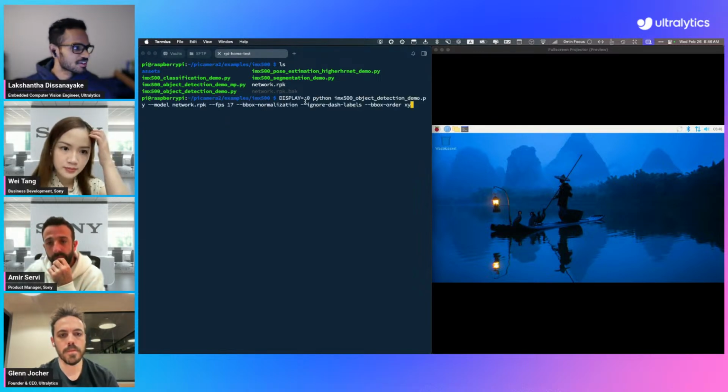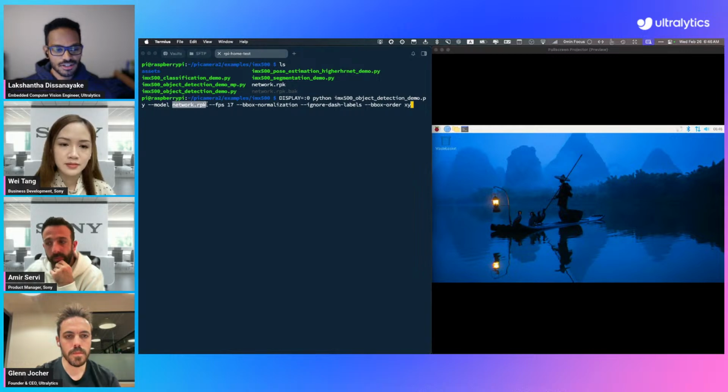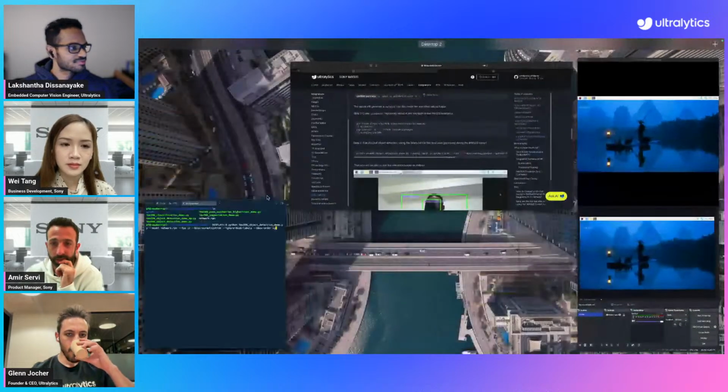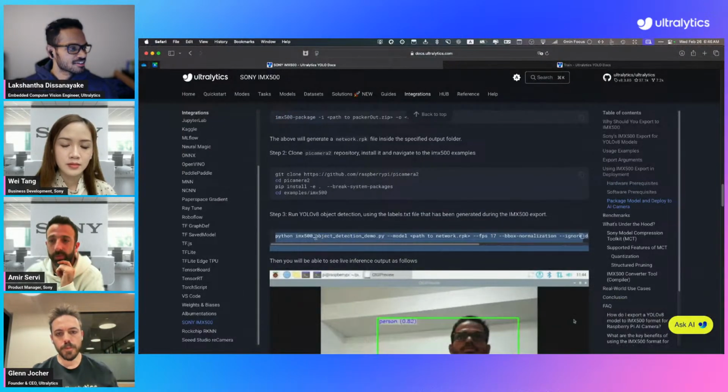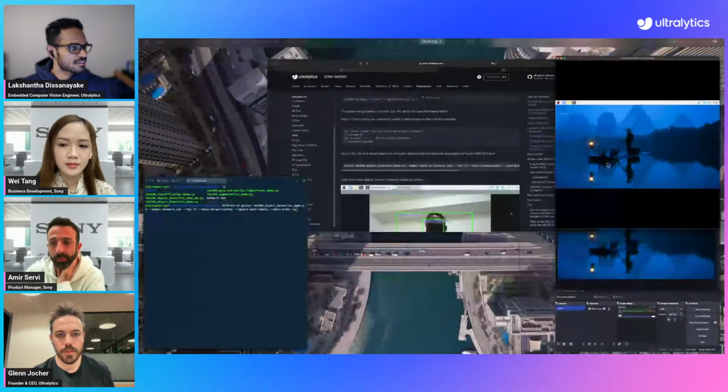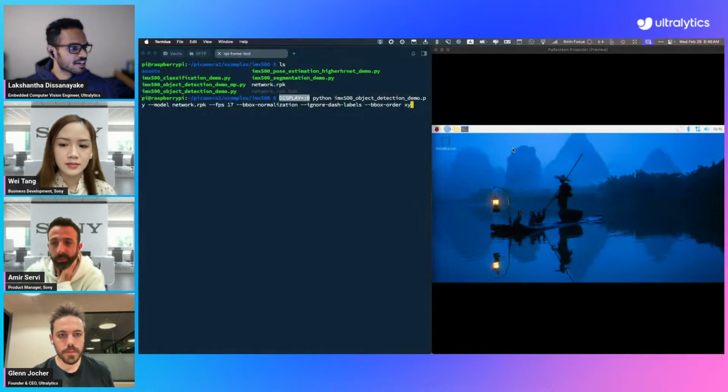So I will quickly run this command. This is the model that I got after going through the conversion toolkits inside the Raspberry Pi, in this .rpk file format. RPK is what you get when you do export, and the command you just pasted is the last command from the documentation of Ultralytics. That's right. This is the exact command that I'm running right now.